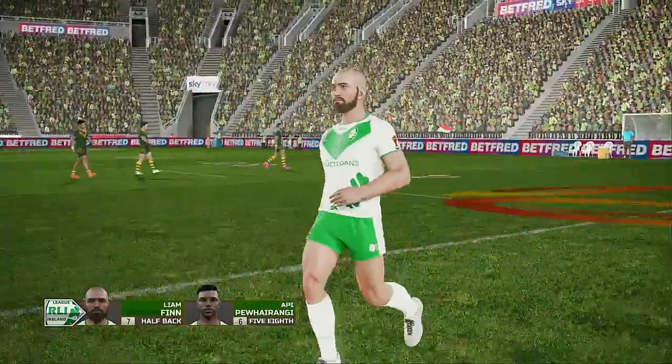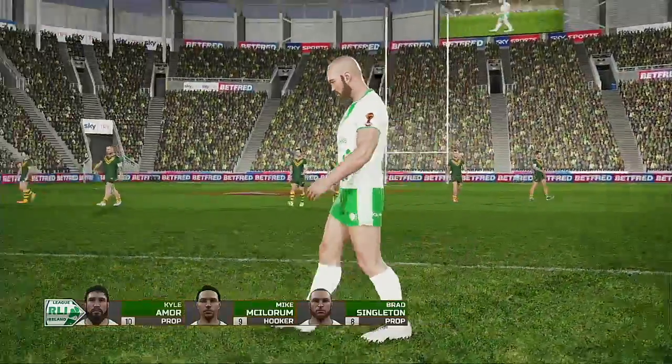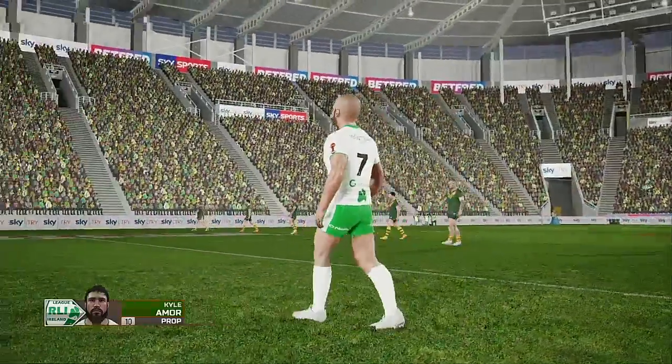Lenny, I looked out the back of our commentary box, and there are still big queues outside coming into the game.